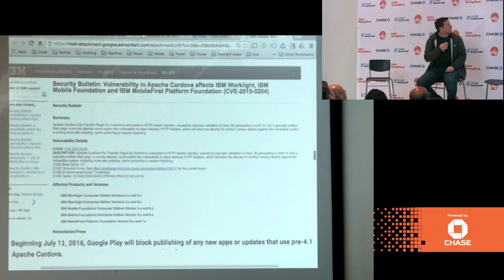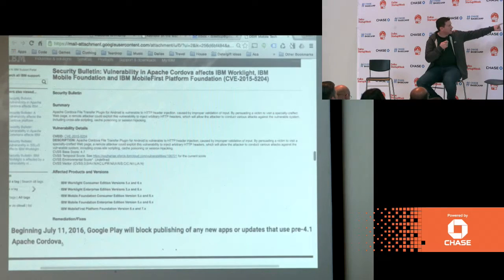And more recently, IBM had two security experts find Cordova security issues, which led to the headline that you see at the bottom. Imagine explaining that to a client: hey, we have to make your app no longer support the older frameworks because it's no longer secure. So it's a good reason to avoid that.